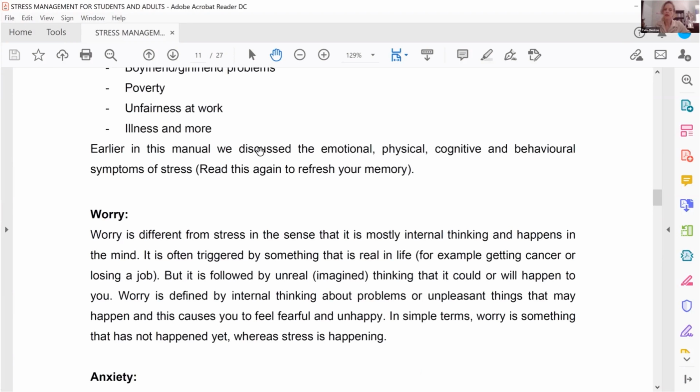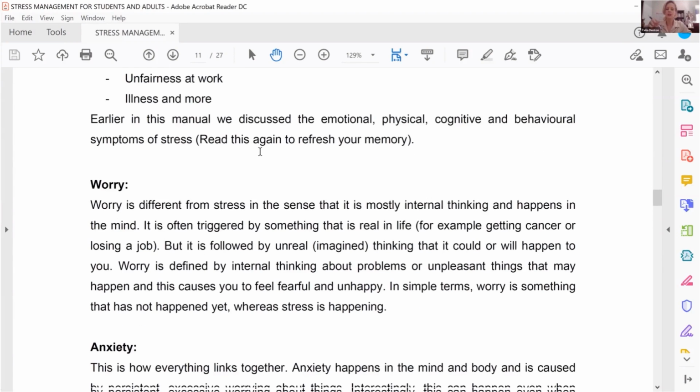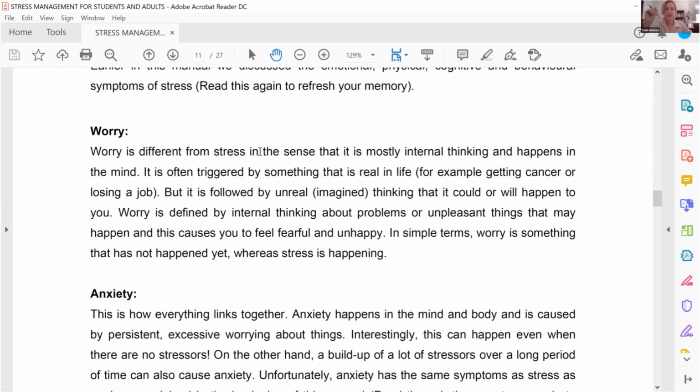So worry is different from stress in the sense that it's mostly internal thinking and happens in the mind. This is the best news that you can ever get. This means that you can do something about it. It's internal thinking and it happens in the mind. It is often triggered by something that is real, for example, getting cancer or losing a job, but is followed by unreal, imagined thinking that it could or will happen to you.